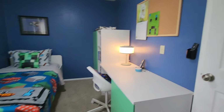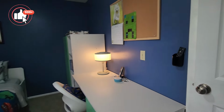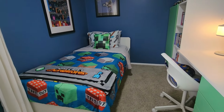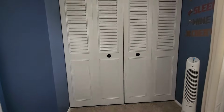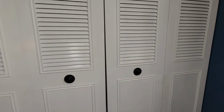So the light switch, the remote control holder, the bed, which is not brand new, but it's new to us. It was an expense that we did have to have for this room, and the 2 doorknobs worth 98 cents. So again, this makeover did not cost a lot, but now let's move into the closet.